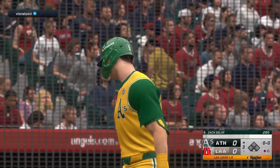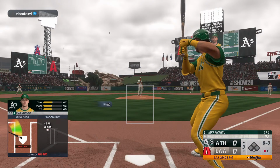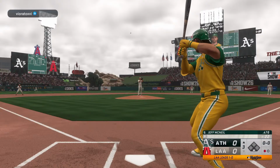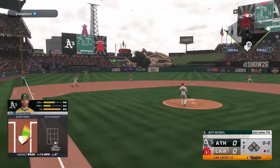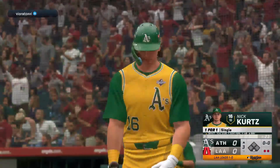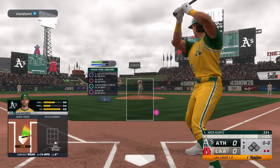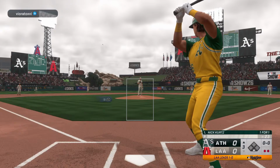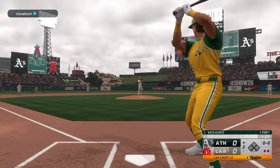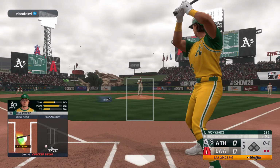Batting ninth, second baseman Jeff McNeil. Out to short. Tosses to first. First two batters retired here in the top of the third. Up next for the A's, first baseman Nick Kurtz. He's 1 for 1. Led off the game with a single. Check swing. He went 0-1. Top of the third, no score.